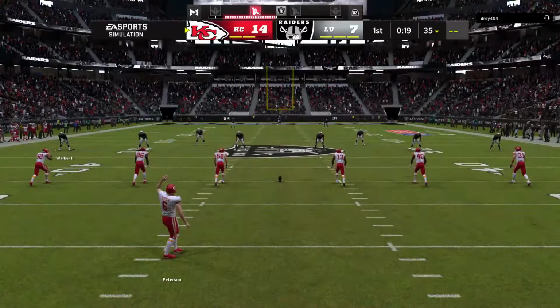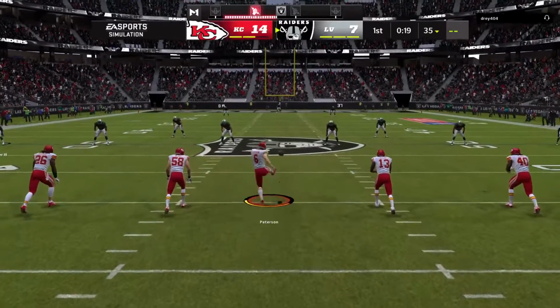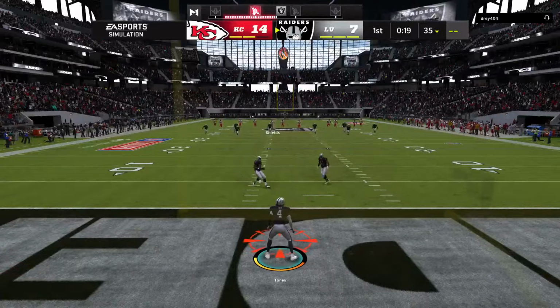Chiefs 14, Raiders 7. So they'll get another shot on offense following that pick six. And now the kick is away.